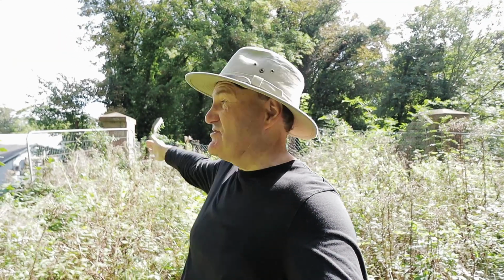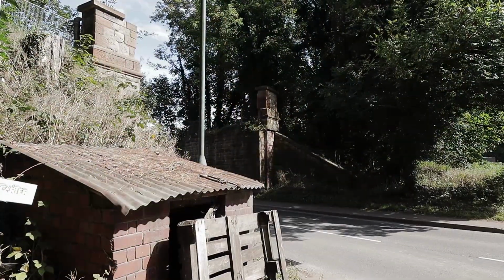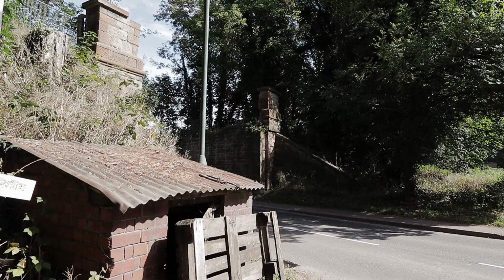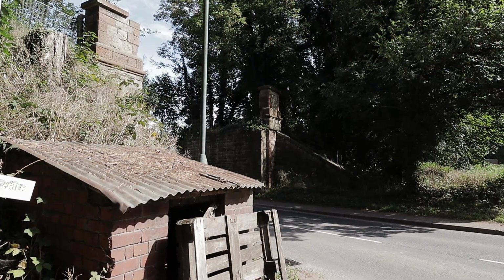So the abutments of the railway bridge are just behind me here. You can see a brick pillar that side and one that side, and the railway went right across. I believe the canal went on a lower level, perhaps on a level. In fact, it was level, and then there was probably a wooden bridge, and this road would have been a lot quieter in those days, which then took the road across the canal. Of course, that makes re-engineering the canal back through here quite tricky.